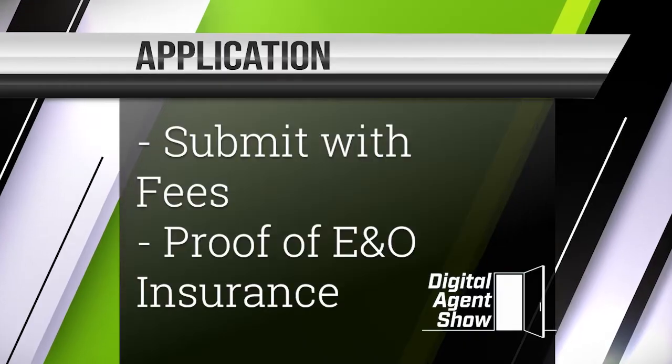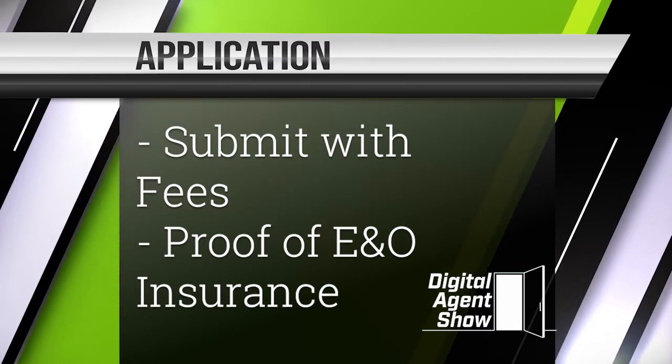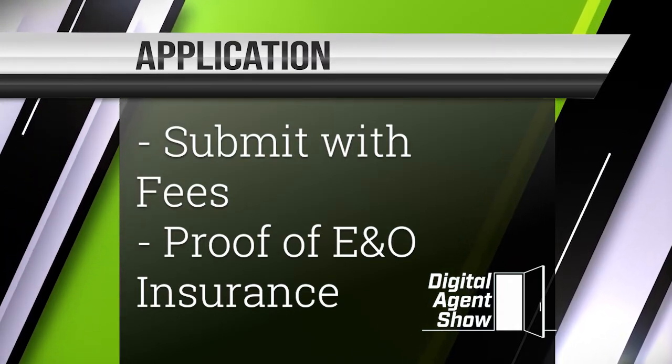The course is going to provide you with a certificate of completion. You're going to want to keep a copy for yourself, but you're going to provide that to the PSI testing center in order to be able to sit for the test. You then have to provide proof of errors and omissions insurance and complete your real estate application. That current E&O policy must be in place before you can activate your license.